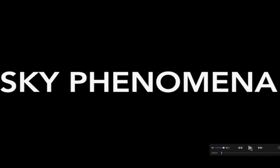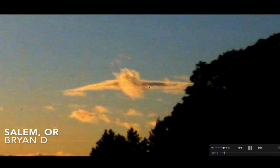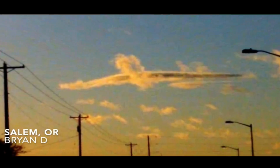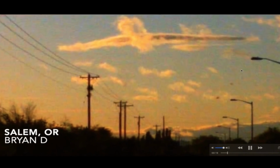Also in this video, I've got a brand new picture slideshow, new sky phenomenon photos sent in from all around the world. This one here is really neat, out of Salem, Oregon, by Brian D. There was something back behind that pine tree. It's a cloud formation. I'm assuming it's clouds, but it just so happens to look like an airplane with very large wings, an incredibly large wingspan.